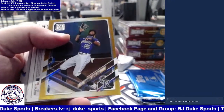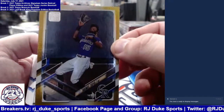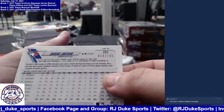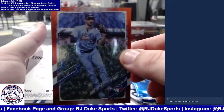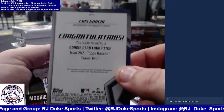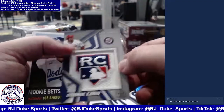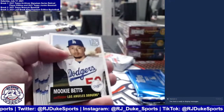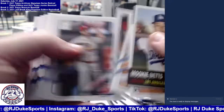Okay, next up, gold foil, Raimel Tapia, numbered to 199. Randall Grichuk, there's a parallel there to 199. Here's our next hit. Nationals, you're on the board. Luis Garcia, rookie patch here. Mookie Betts and Mike Yastrzemski inserts as well in this pack.